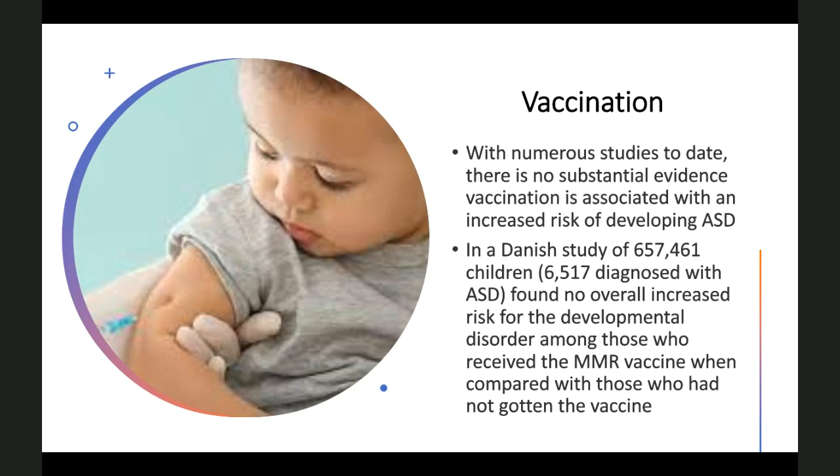In a Danish study of 657,000 patients, of which 6,517 were ultimately diagnosed with autism, they found no overall increased risk for the developmental disorder among those who received the MMR vaccine when compared to those who had not gotten it. This is pretty good evidence to suggest that vaccines do not, in fact, cause autism.